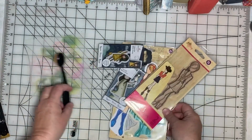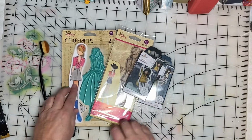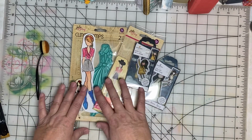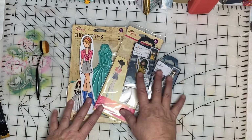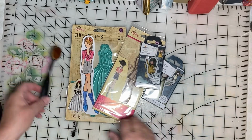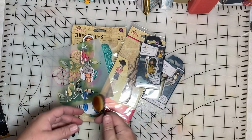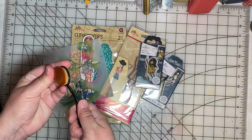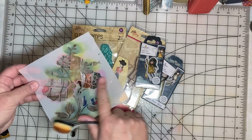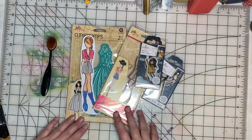Here are just a few of the things I purchased through Daisy Lane with my $70 store credit, and this isn't all of it, but it's just an example of the types of stamps that I got. In order to get free shipping, I needed my purchase to be $100 or more, so I also got a set of these awesome brushes, and the set of brushes came with this pretty stencil, so I'll be using those a lot.